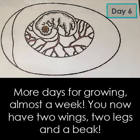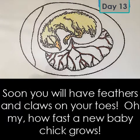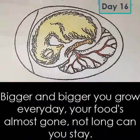Day 6. More days for growing, almost a week. You now have 2 wings, 2 legs, and a beak. Day 13. Soon you will have feathers and claws on your toes. Oh my, how fast a new baby chick grows. Do you remember how fast it grows from a speck to a baby chick? That's right, 21 days.